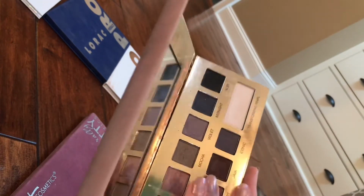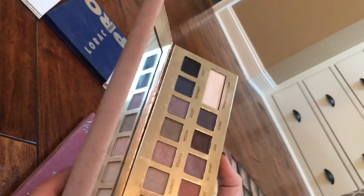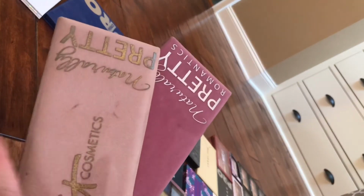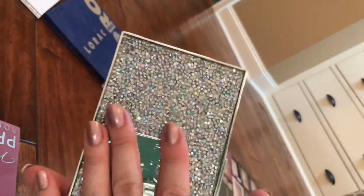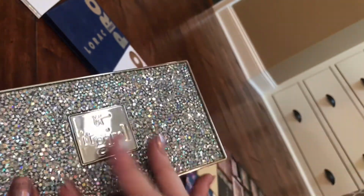But they're still really amazing quality shadows. They're just really good and smooth and great for more mature eyes. I'm going to hold on to both of these. The colors are slightly different in these. There's Naturally Pretty and Naturally Pretty Romantic. And then this was the holiday set from a year or two ago with a blush, highlight, and some staples. And honestly, this is just beautiful. So I'm going to hold on to this for the packaging, but the product inside is also really good.